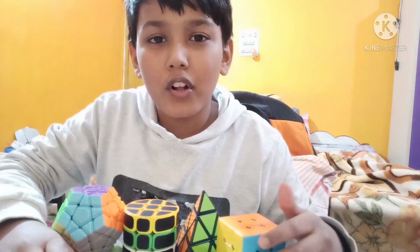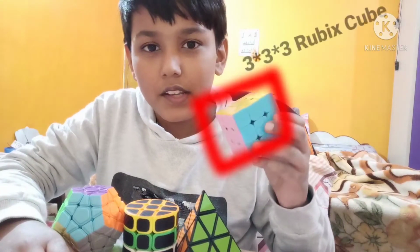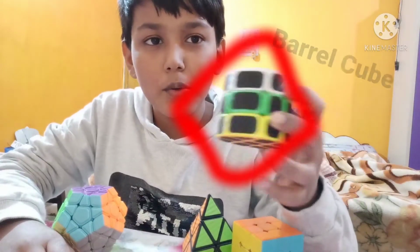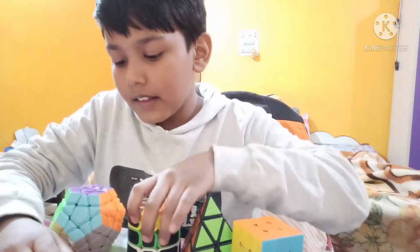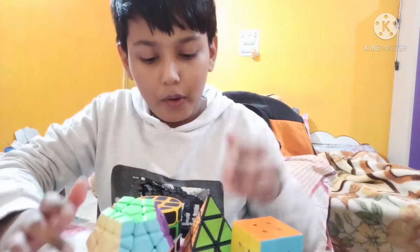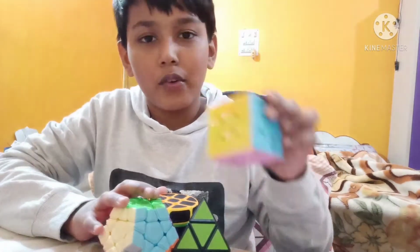So friends, let me introduce all these four cubes. This is a 3x3x3 Rubik's cube. This is a pyramid cube. This is a barrel cube. You can see it is in the barrel shape. And this is a Mega Man cube. It has 12 sides. So let's keep all these three cubes aside because today I am going to solve this cube.